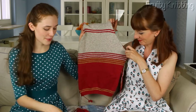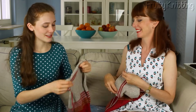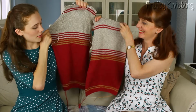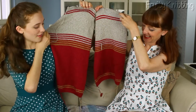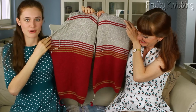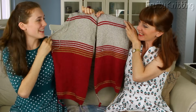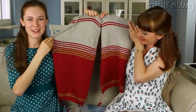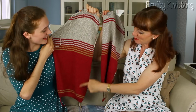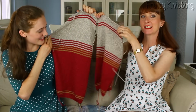Since then I have knitted the front as well. And let's see how observant you are. You might notice something. It's a bit long. I actually added 20 extra rows to it. I was carried away listening to a whole lot of podcasts. So this red section is longer than this red section.